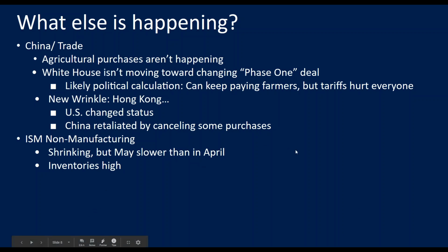Yes, so we got the ISM non-manufacturing index this morning. It was somewhat similar to the actual manufacturing index that we got Monday. We wrote about that in our Market Week Ahead blog post Monday morning. Non-manufacturing sector, like the manufacturing sector, is shrinking, but the rate of shrinkage was slower in May than it was in April. The one interesting thing from this is that inventories were very high.